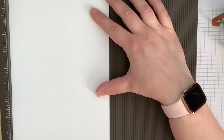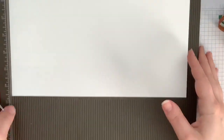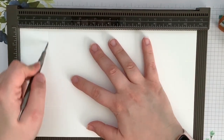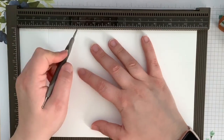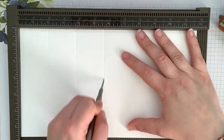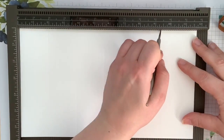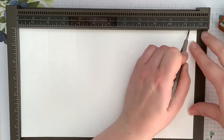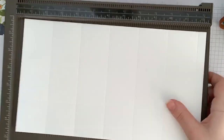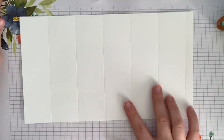Oops, jumped. And then on the long side, oh, you guys can't see, dang it. Okay, on the long side, I'm going to score at 1 7/8, 3 3/4, 5 5/8, 7 1/2, 9 3/8, and 11 1/4. Now remember, you do not have to know any of these measurements because I have them all on my blog post in the project sheet. So you can go right over to that project sheet and get these.